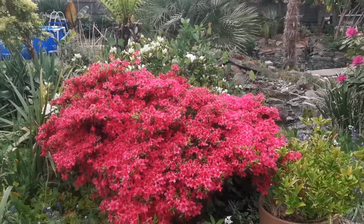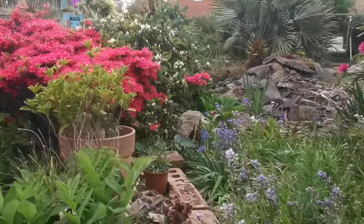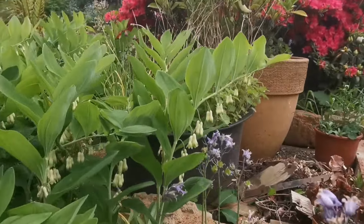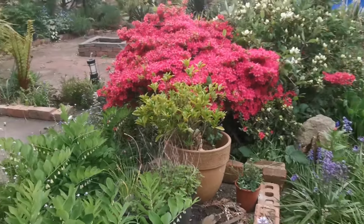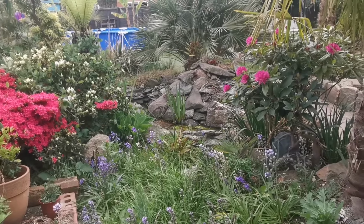What you can see here, guys, down below is in regard to some of these spring bulbs and bedding, which is just starting to finish. So our bluebells and the scilla here are coming to the end of season, but now the Solomon's seal is just starting to come into season. You can just see it starting to put out some of the flowers there on that side. Again, just providing us that little bit longer interest in this front bed.